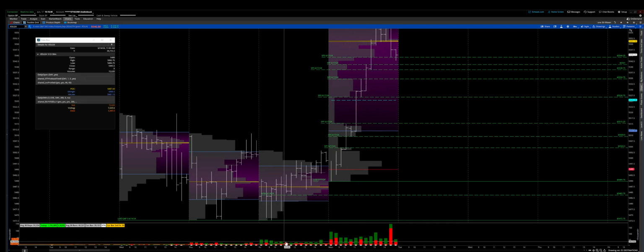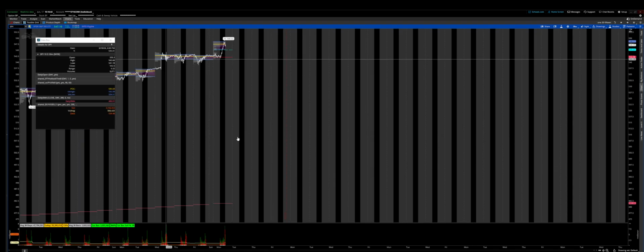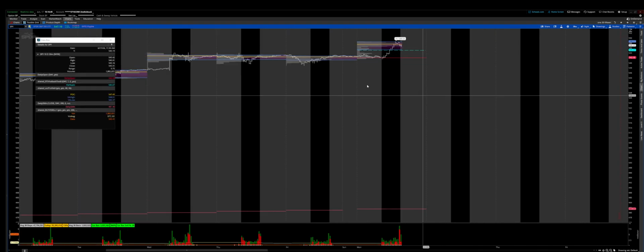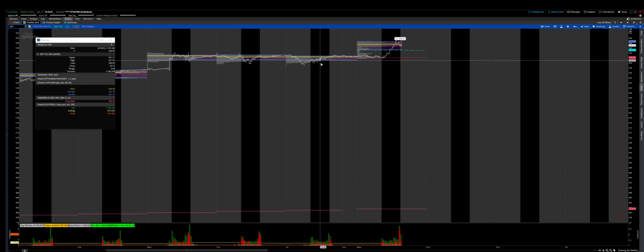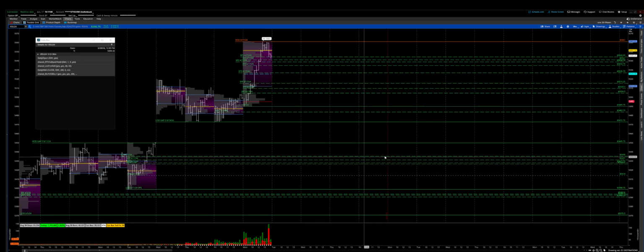Here recently, average volume has, well, maybe I'm lying. Let me check here with SPY. SPY might be able to tell me a little bit differently. Average volume, 600,000. 1.2 average volume. So we were well above average volume today. So that is a good sign. Definitely want to keep that up moving forward.